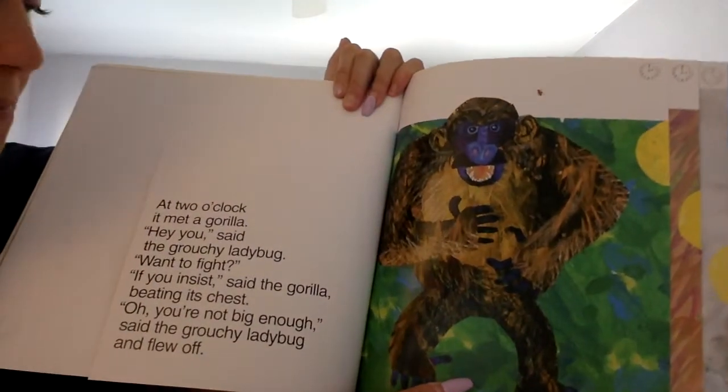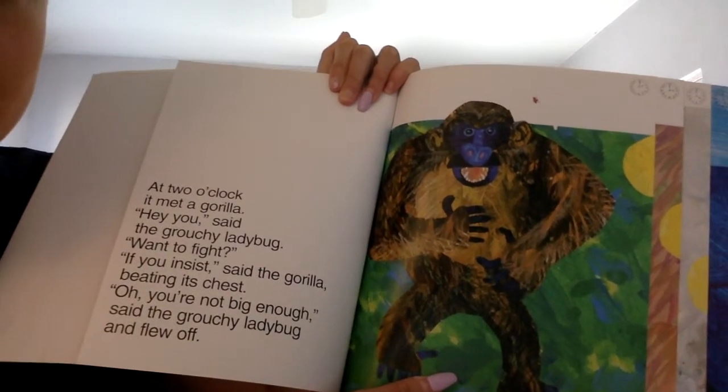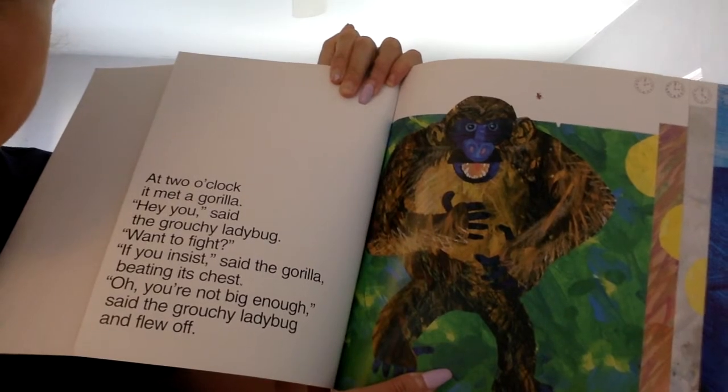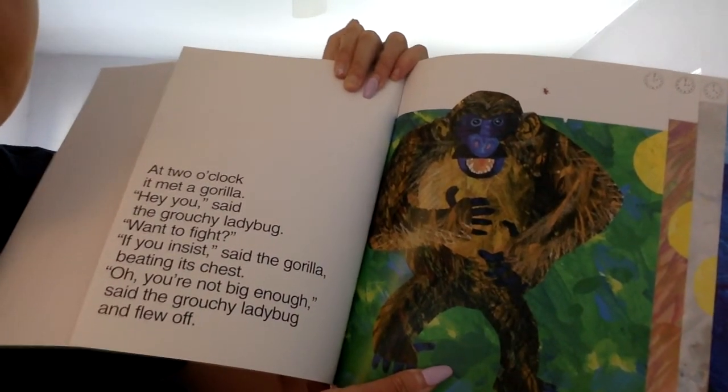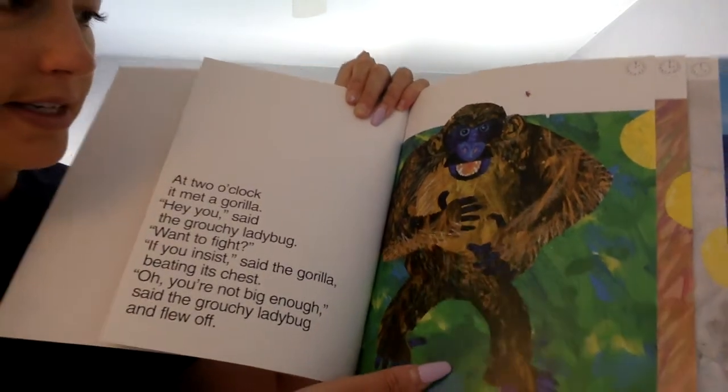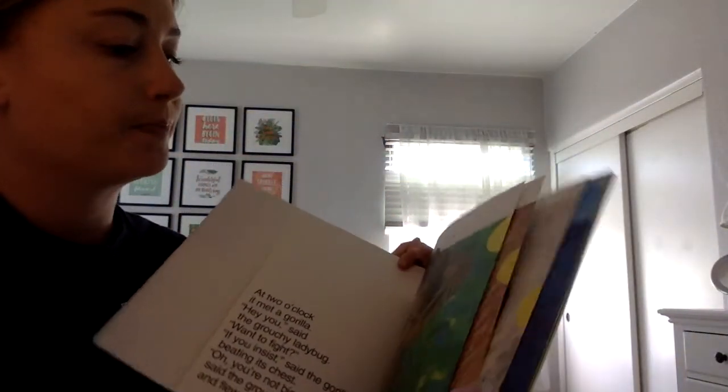At 2 o'clock, it met a gorilla. "Hey, you," said the grouchy ladybug. "Want to fight?" "If you insist," said the gorilla, beating its chest. "Oh, you're not big enough," said the grouchy ladybug, and flew off. These animals are just getting bigger and bigger.